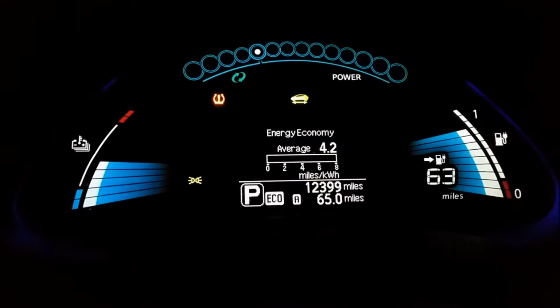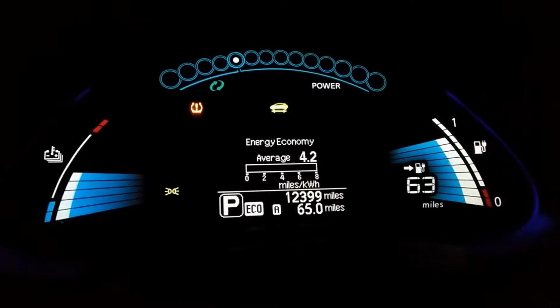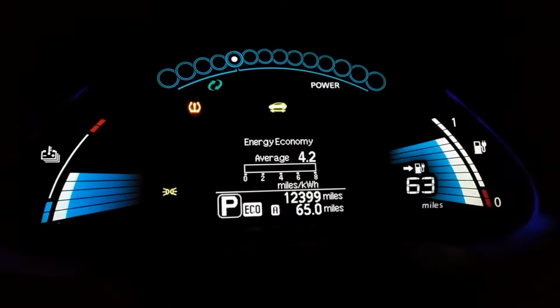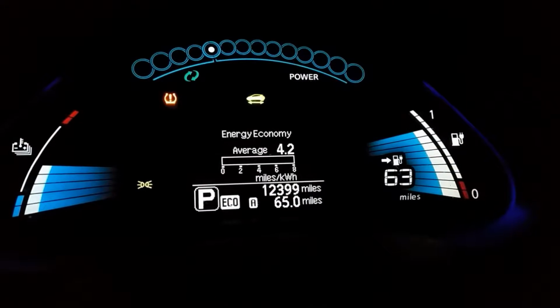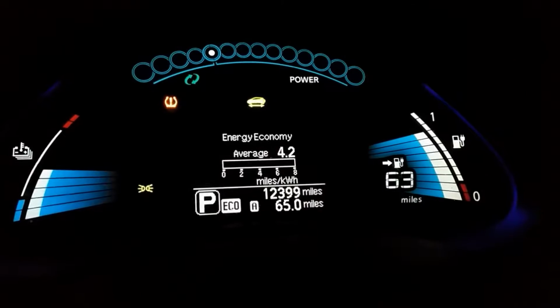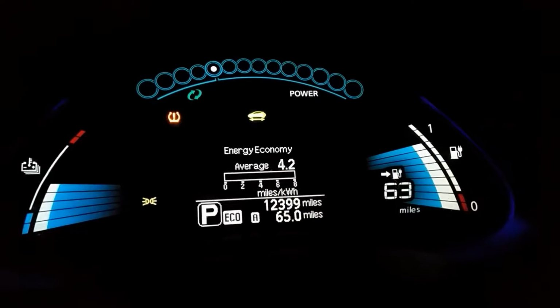Okay, so we made it home. Once again, it's uphill all the way home. From where I charge, it's an uphill ride home, and it's cold. It's 39 degrees. So we went 10.5 miles, and we used 22 miles off of our estimated range. And our miles per kilowatt hour is 4.2.